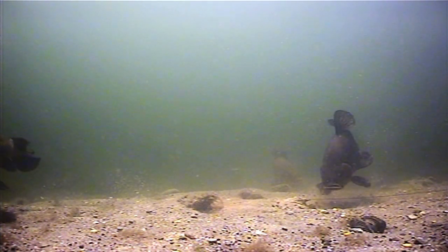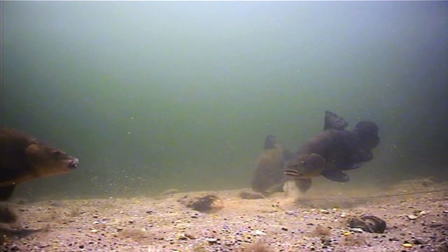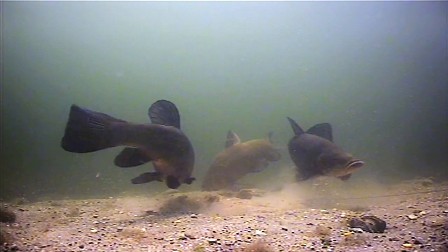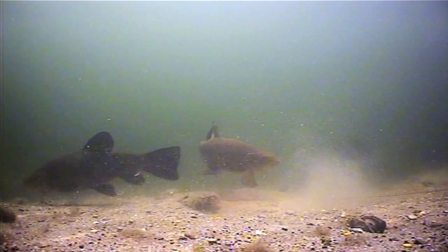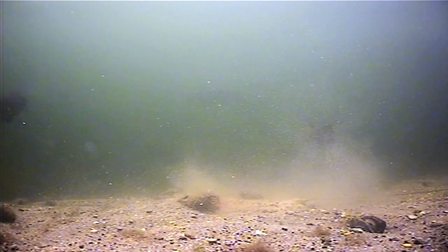Here, something interesting happens. The tench looks at the feeder with suspicion. It uses its pectoral fin to inspect it, and suddenly it clearly realizes that something is wrong. It almost flees. It hits the bottom with its flank to warn the others, and they too swim away. Let's have another look.